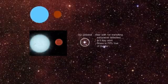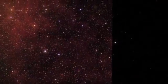Although the mass of the planet was much less than that of Jupiter, the diameter turned out to be 30% larger, so its density was much less than that of any body in the solar system. The underlying cause of the puffy nature of this planet remains a mystery.